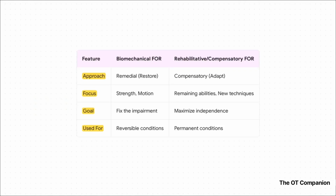Now, these two paths, they aren't just ideas, they're actually formalized into specific frames of reference. The Biomechanical FOR is a classic remedial tool, zeroing in on things like strength and range of motion. But the Rehabilitative FOR, that's the go-to for compensatory strategies, especially when an impairment might be permanent. It's all about adapting the task or the environment.